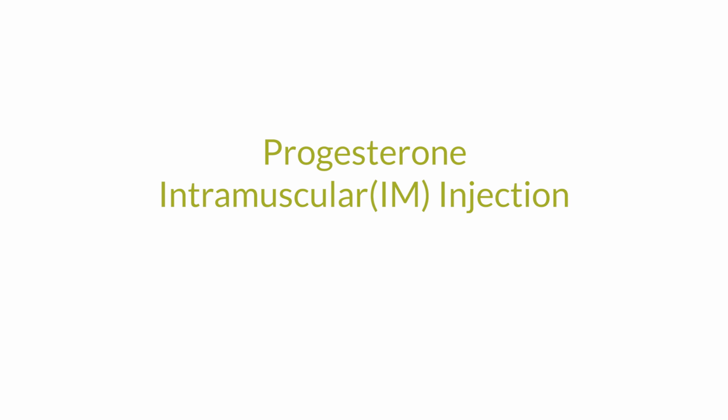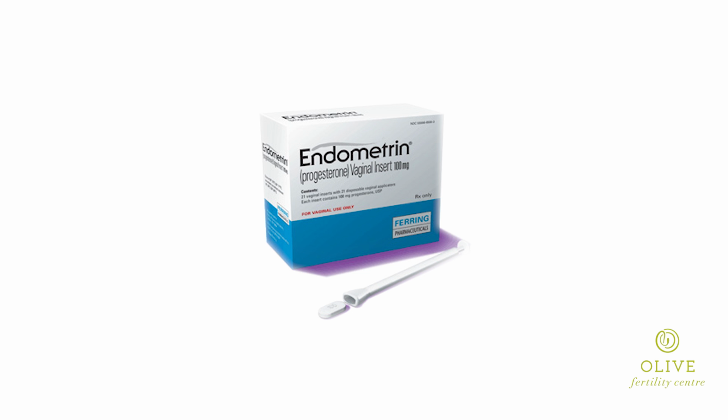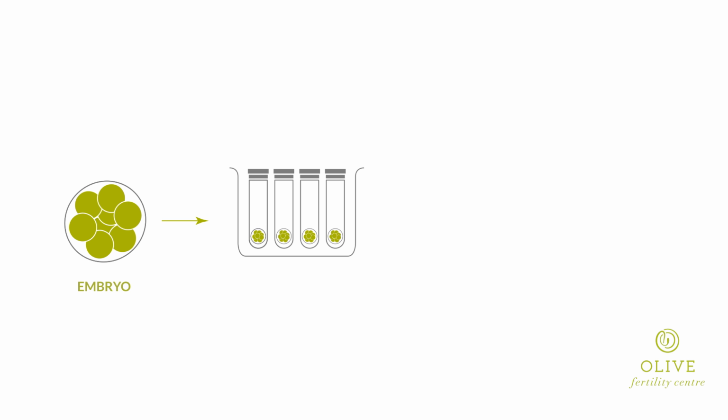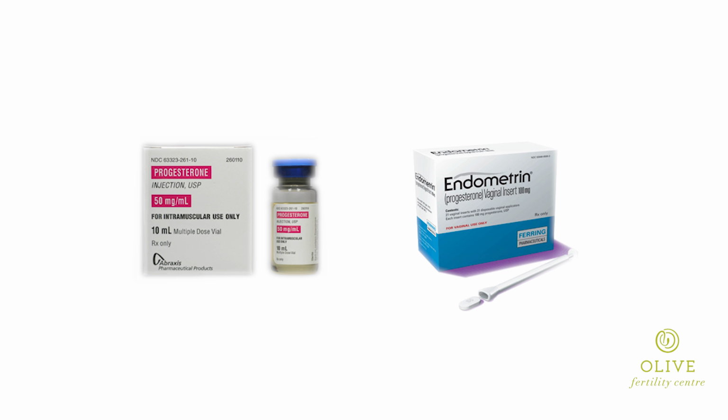Olive Fertility Center, Progesterone Intramuscular Injections. Progesterone IM injections and vaginal progesterone tablets are used for patients undergoing an embryo transfer or a mock cycle for endometrial receptor assay (ERA) testing. Progesterone IM and vaginal progesterone tablets are taken to prepare the lining of the uterus for embryo transfer.